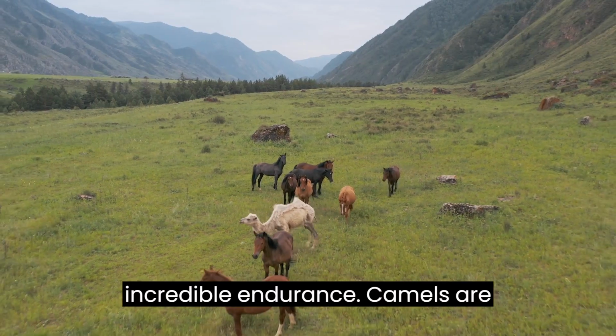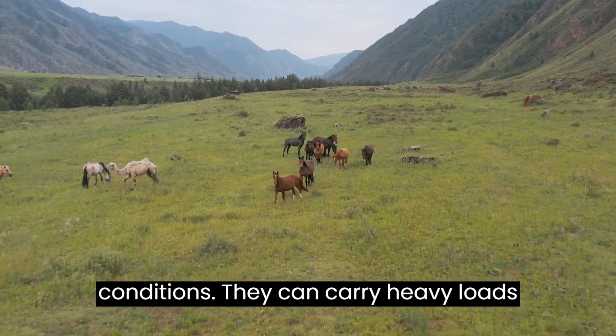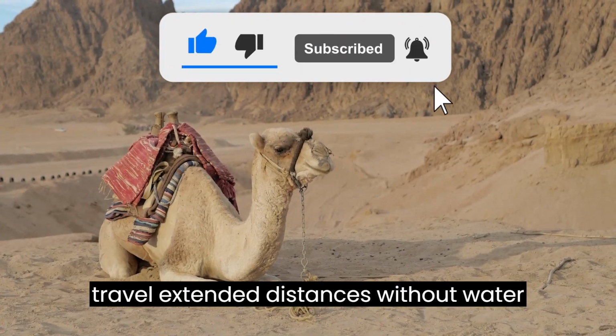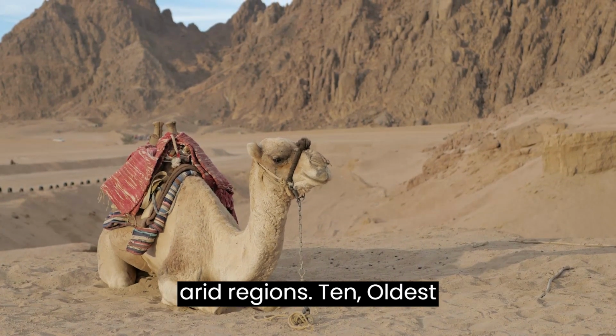9. Incredible endurance. Camels are known for their endurance in harsh conditions. They can carry heavy loads for long distances, and their ability to travel extended distances without water makes them valuable for transportation in arid regions.